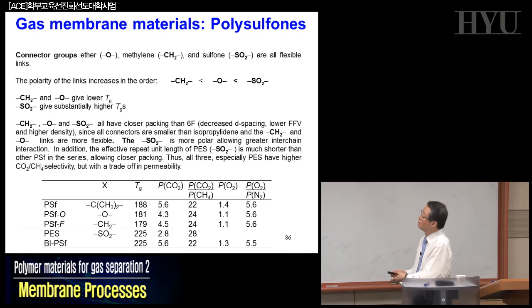Ether group is a swivel group. So as I mentioned to you, the ether group will decrease the permeability in this case. Sulfone is much more polar. And so I think you can manipulate those strategies.